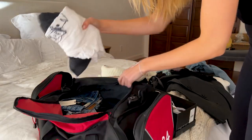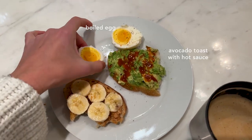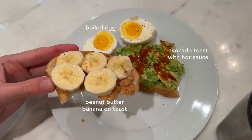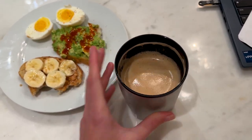Okay, now with the haul out of the way, I have to start packing because I'm leaving for Orange County in an hour or less. I want to get there ASAP. I'm all packed, and then this is my quick little breakfast. I have hard-boiled eggs and this avocado toast with Cholula and then peanut butter and banana. I also made myself a quick little coffee with that caramel creamer I've been loving.